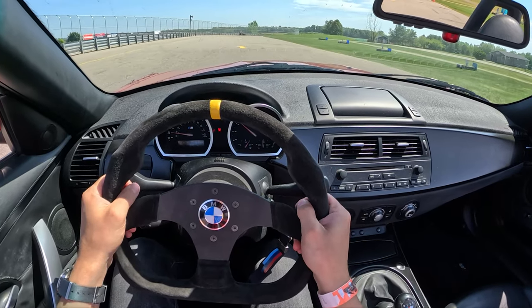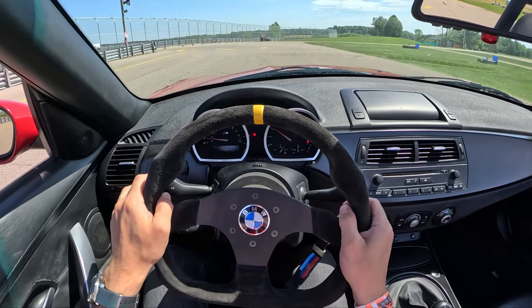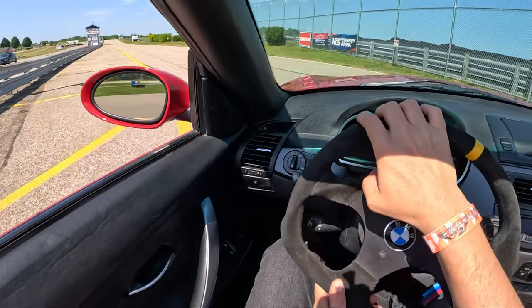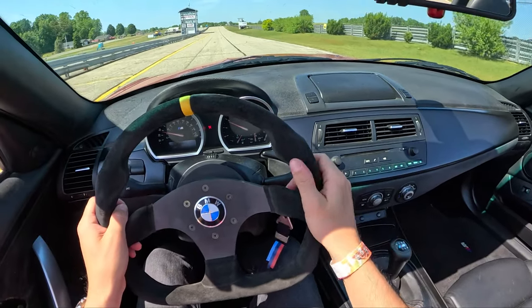Right now, in 2023, this is about the best deal in M cars. You get the S54 motor for about $20,000, half price of what you'd get it in the M3. Convertible top-down driving experience.